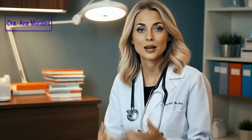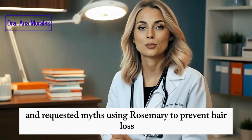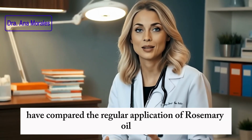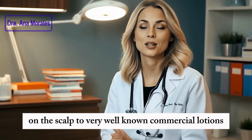Now I want to talk about one of the most popular and requested myths: using rosemary to prevent hair loss. Does rosemary oil really work for alopecia? Studies have compared the regular application of rosemary oil on the scalp to very well-known commercial lotions.